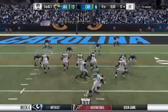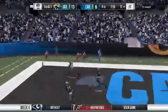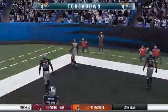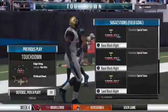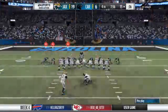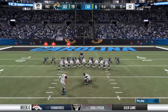Kaiser. And that is caught. Touchdown, Jacksonville. Allen Robinson, his 2nd touchdown on the season. And the Jaguars have 6 to their lead.